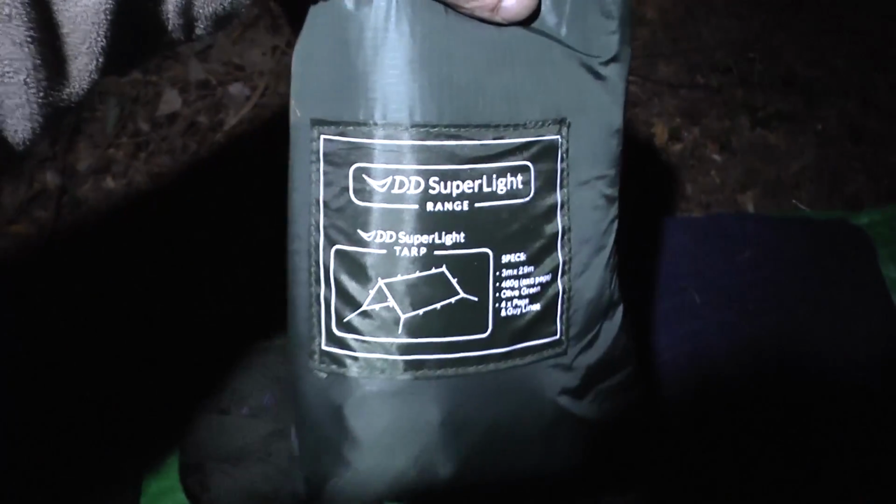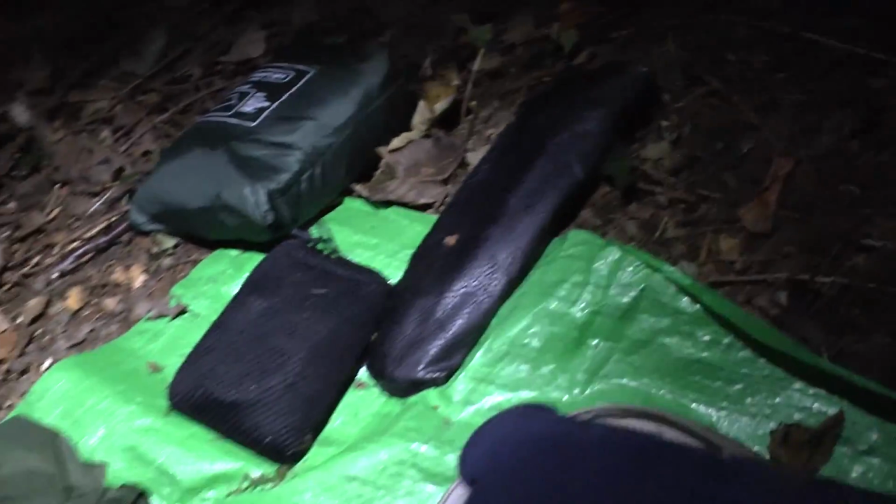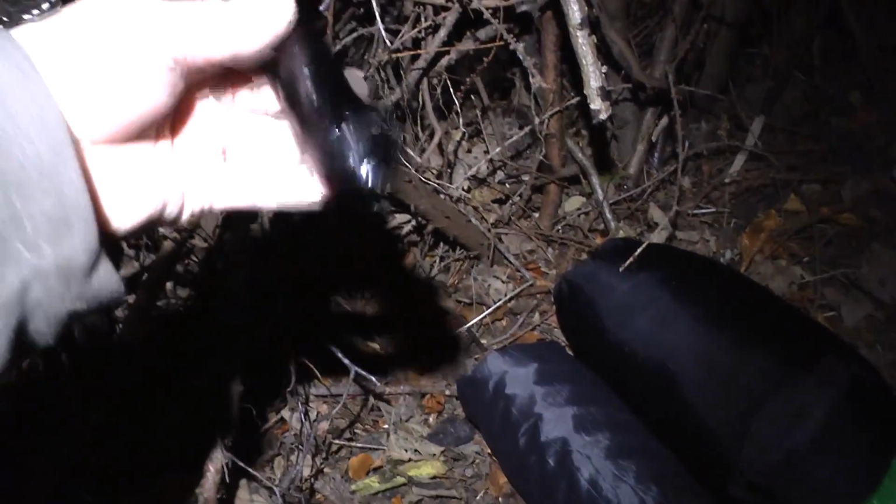and that was my DD top, super light top, which I was going to use tonight but found something better, so that can stay there. The good thing is I don't have to take it down in the morning. Got a bit of a pillow and lie in my coat. I've got a few places where I can hang stuff. It's a spare torch.